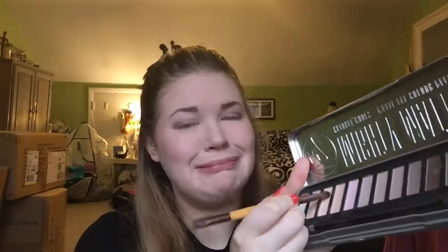So, taking the gray into the crease of the other eye. We've got our gray in the crease. Now, I'm gonna keep using this fluffy-ish brush. I'm gonna take that same color from before, the taupey.